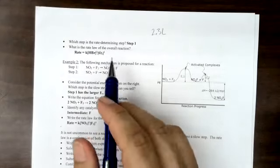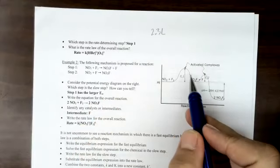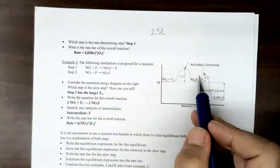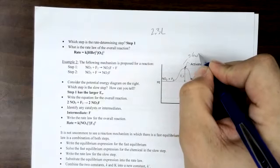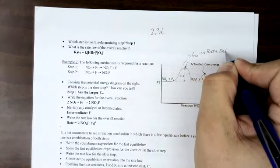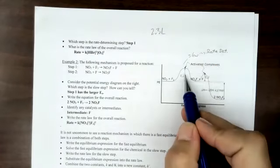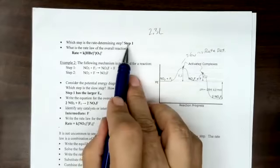Yes. Okay. What step is the rate determining step? Step 1 takes more energy to get done than step 2. Yes, so this is the slow step, which is the rate determining step, right? Yes. So there are 2 steps apparently, and 1 is slower than 2. This is the rate determining step, step 1.